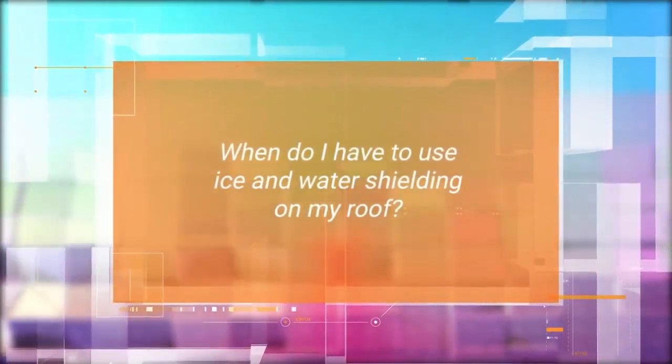When do I have to use ice and water shield on my roof? Ice and water shield is typically used on low slope roofs and in areas where ice damming is a problem. It also creates a gasket around the nail heads and protrusions.